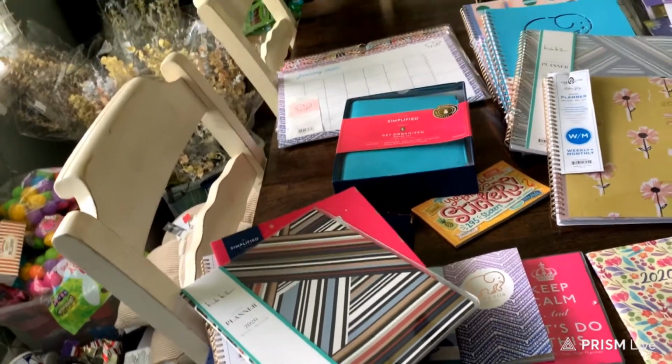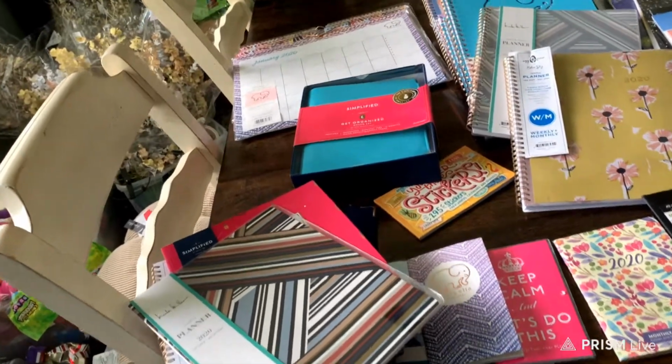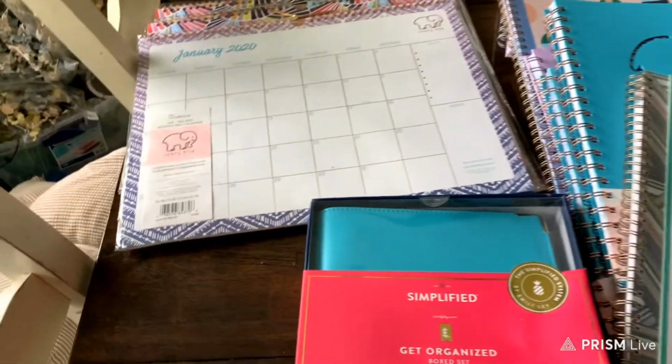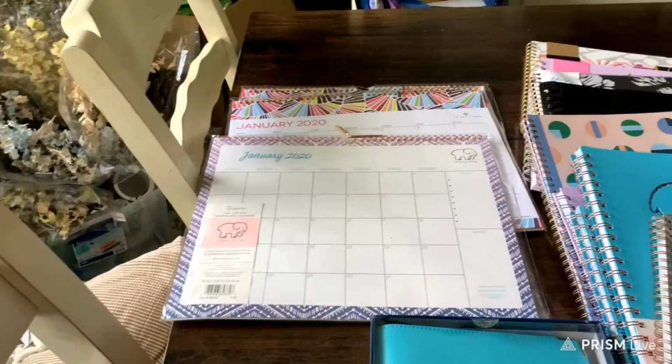probably part three and part four of what my grandson and I found that night. So this is a haul from, let's see, Staples. Yes, I finally got it right.